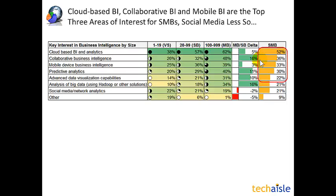We can see here that the top 5 areas of interest are cloud-based BI and analytics, collaborative business intelligence, much more so by the medium companies than the small companies, mobile device intelligence, which is number 3, slightly more interest in the mid-market, predictive analytics, which as we mentioned is number 4, and that's a lot more relatively speaking in medium business than small in terms of interest.